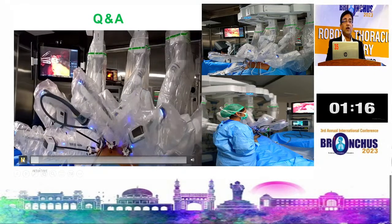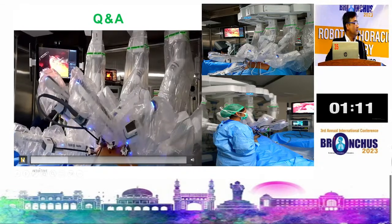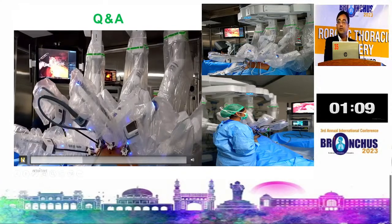So that is how a typical robotic OT looks like for you all, and I am ready to take questions if anybody has.